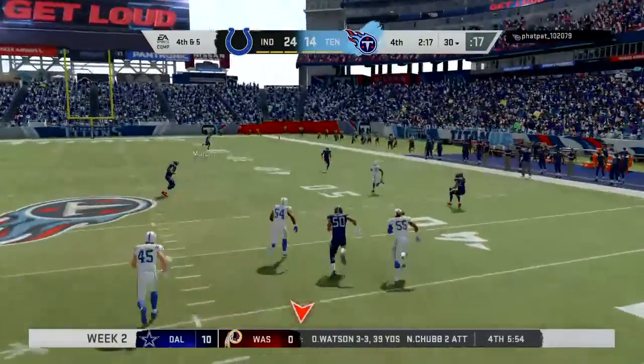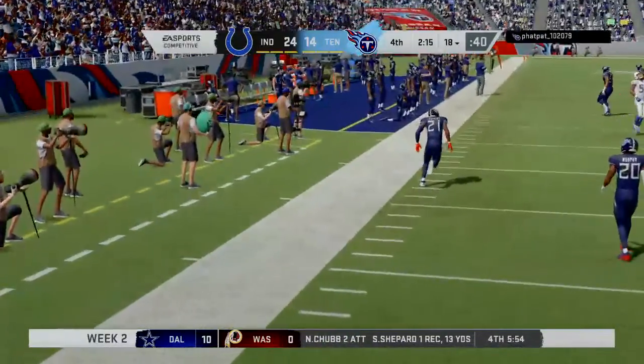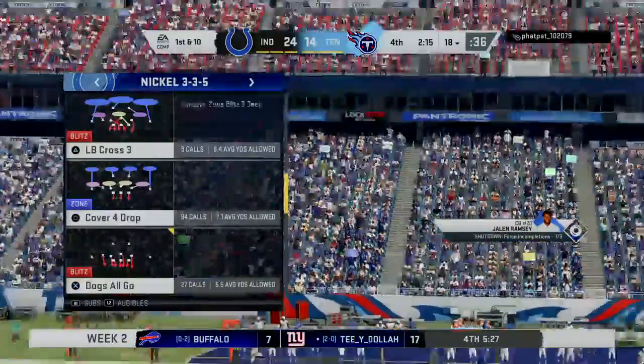This is away and a very good kick angled for the sidelines. And this will carry out of bounds. Where are they going to spot it now? At about the 18-yard line, it looks like.